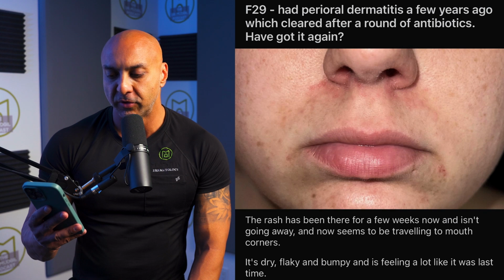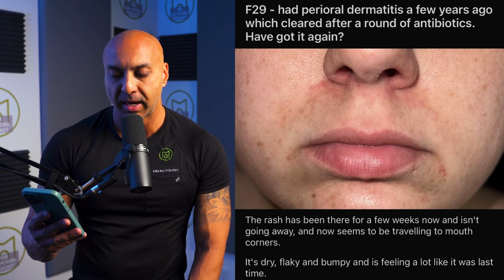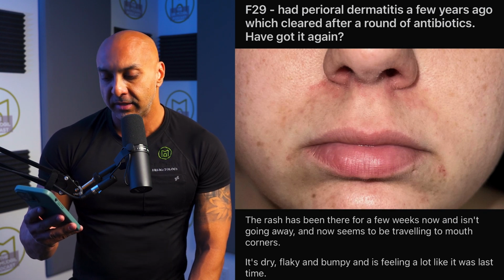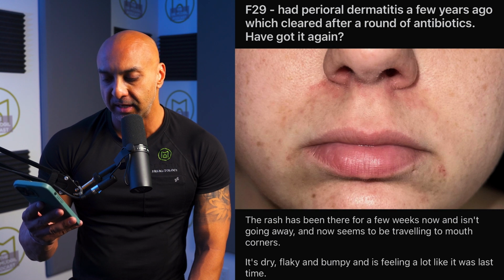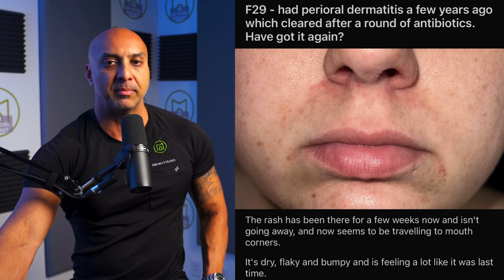And the question is, had perioral dermatitis a few years ago, which cleared after a round of antibiotics, have got it again? The rash has been there for a few weeks and now isn't going away, and now seems to be traveling to mouth corners. It's dry, flaky, and bumpy, and it's feeling a lot like it was last time.